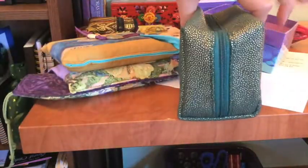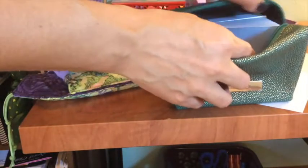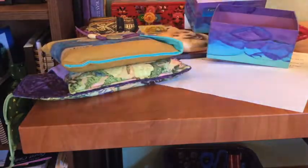And that sits very nicely on a shelf. And then it's very, very easy for me to get in and out. Super easy. Look how easy that is to get in and out. So when I'm using them a lot, I will swap them to a bag that's a little bit easier to use.